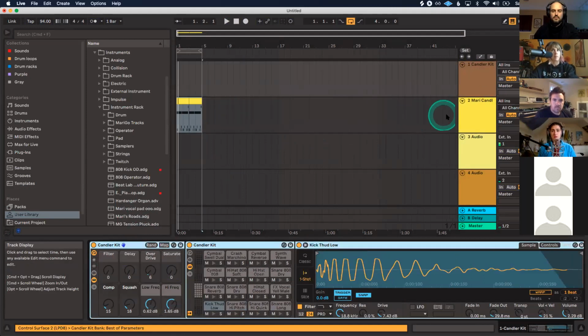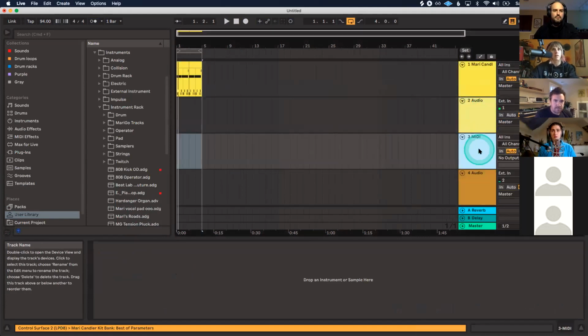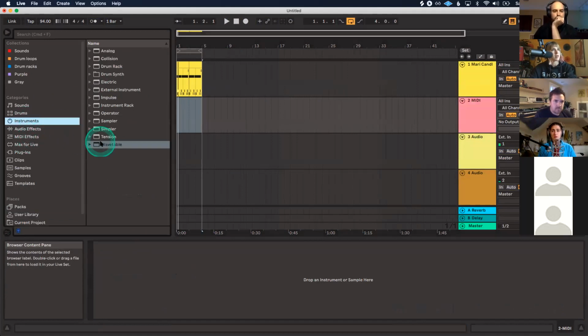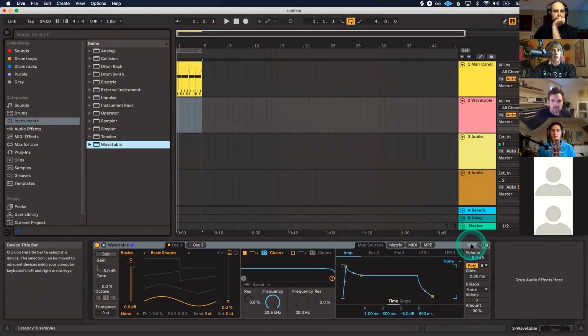Okay. So I'm going to, there was already a drum rack on there apparently. Cool. So let's go add some chords to this. So I'm going to grab the wavetable, drop it on here. And I'm grabbing the wavetable purposely because it's MPE. It's an MPE device. So this is a new feature. Chris is going to get more into MPE. I'm just going to touch on it really briefly.